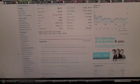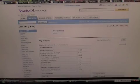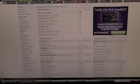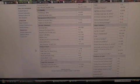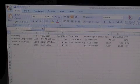Scroll down on the left-hand side looking for the bold-faced company. Then click Key Statistics on the left-hand side, and there you go. All of the valuation information, financial information, balance sheet, and cash flow statements, all right there in a nice convenient location. Now let's take a look at the spreadsheet. Here's the compiled spreadsheet data that I mentioned.